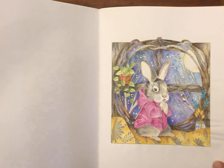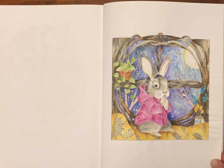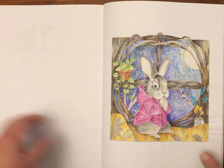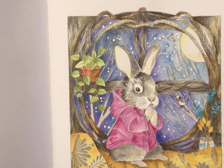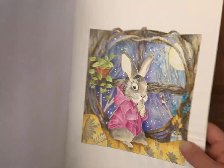If you can hear Hamish in the background, Hamish is my new member of the family. He's a rescue shelter dog, so I'm letting him come and go as he pleases at the moment while he settles in. And when he can hear me and see me, he's a lot happier.